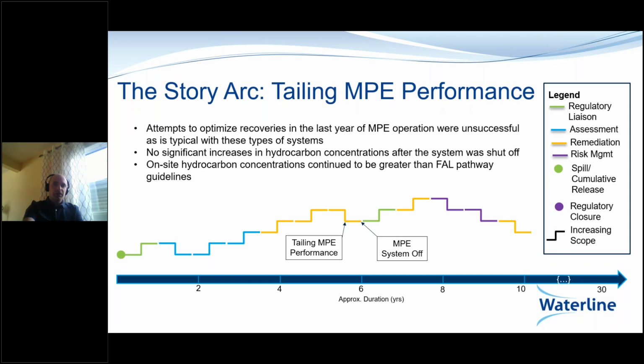So while we had some success with the injections, as you see with MPE systems in general, we saw a tailing performance into the third year. So we tried a bunch of optimization methods to try to get those recoveries back up, but they were ultimately unsuccessful. So we turned off the MPE system and just saw if hydrocarbon concentrations would increase. And what we found was that the hydrocarbon concentrations didn't really dramatically increase after shutoff. So I think we made the right decision there.